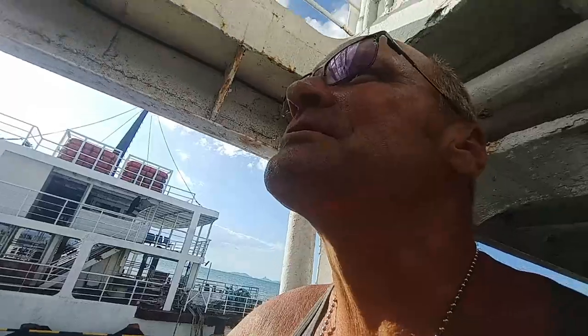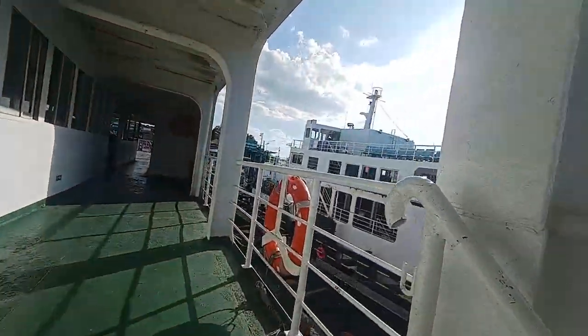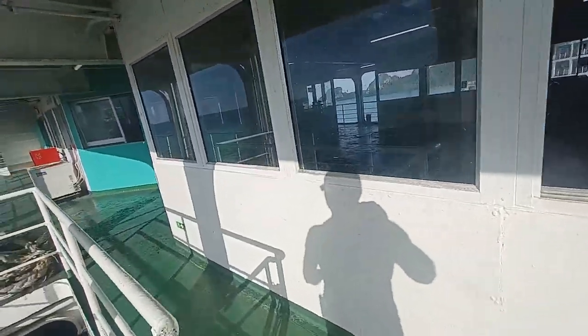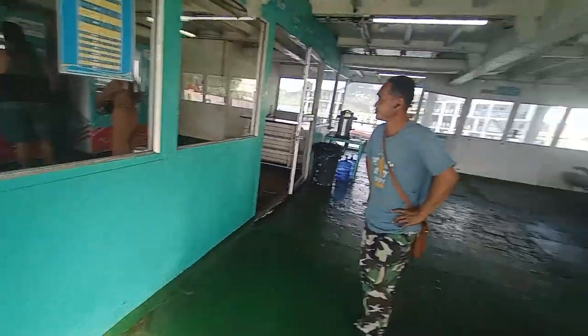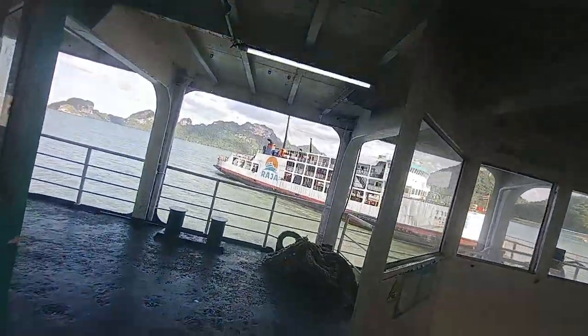This is a different one. It's almost the same though, but a different ferry. This one has no vending machines again. It's too bad. We're talking pretty sparse. Wow.